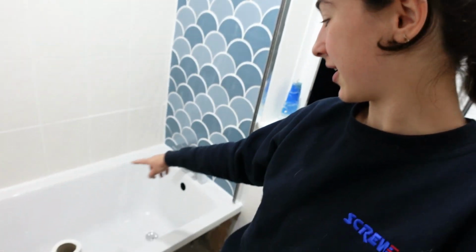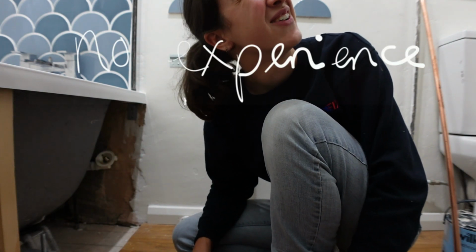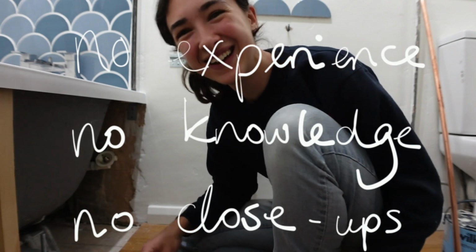This has just been an absolute trooper and finished work and done all the sealing to the actual bath. Look at what we've done. Pretty amazing. It's pretty fucking amazing. Look, a shower. Wow. Don't look at it too closely. From a distance and on camera, it actually looks great. No experience, no knowledge, no close-ups.